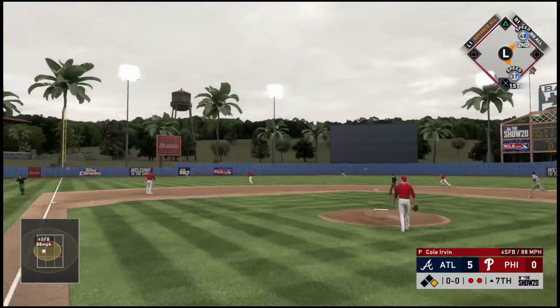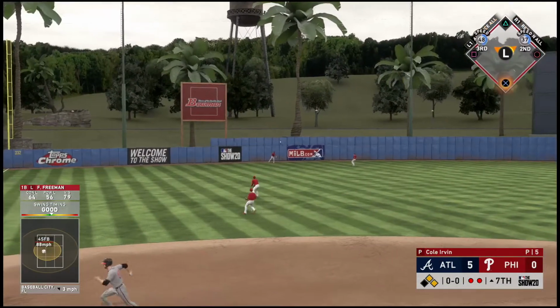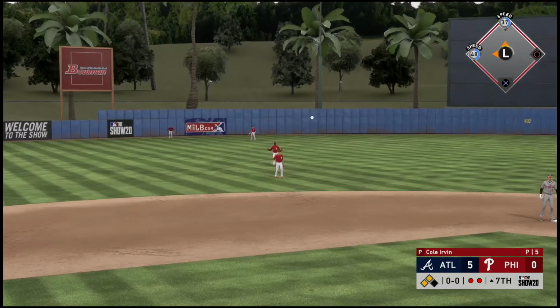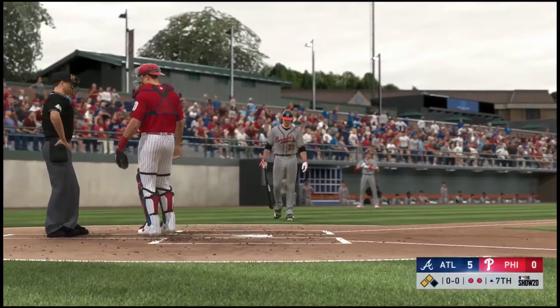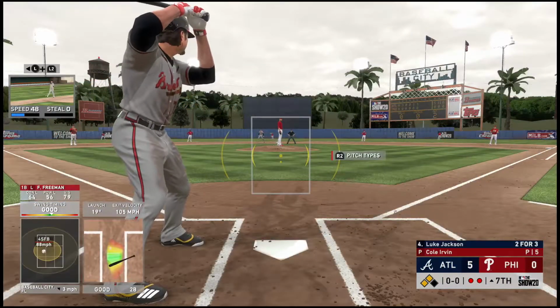Line drive to left. And that'll get down out there near the wall. Oh, and the throw back in is a wild one. Throw comes back in quickly, holding the lead runner at third, but the batter was able to hustle up to second with 2 away. And now the Atlanta number 4 hitter, Luke Jackson. He hits here in a spot where he might be able to put this one out of reach.